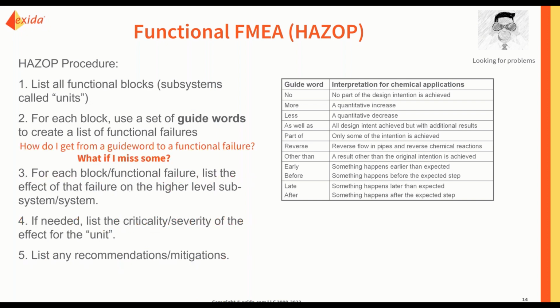But the problem is many people say, well, look, getting from a guide word to a functional failure is not easy. And what if I miss some functional failures? And many of these guide words, I don't understand what they mean in this context. You've got to be careful. It can suck up a lot of time.